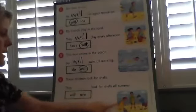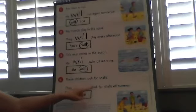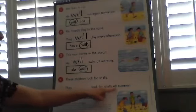There are 3 friends at the beach, and it looks like they're picking up shells. These children look for shells. Now let's look at our next sentence. They blank look for shells all summer. And here are the choices, will or are. Let's see which one makes sense.